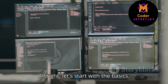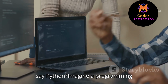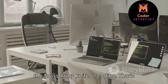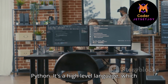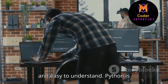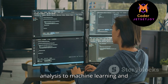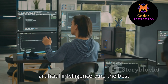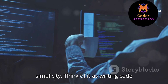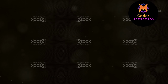All right, let's start with the basics. What exactly are we talking about when we say Python? Imagine a programming language that's so versatile, it's like the Swiss Army knife of coding. That's Python. It's a high-level language, which means it's designed to be human-readable and easy to understand. Python is incredibly powerful. It's used for everything from web development and data analysis to machine learning and artificial intelligence. And the best part, it's known for its readability and simplicity. Think of it as writing code that your future self will actually thank you for.